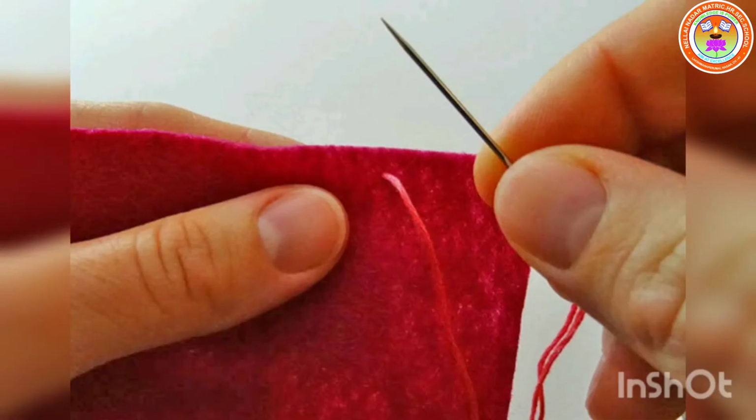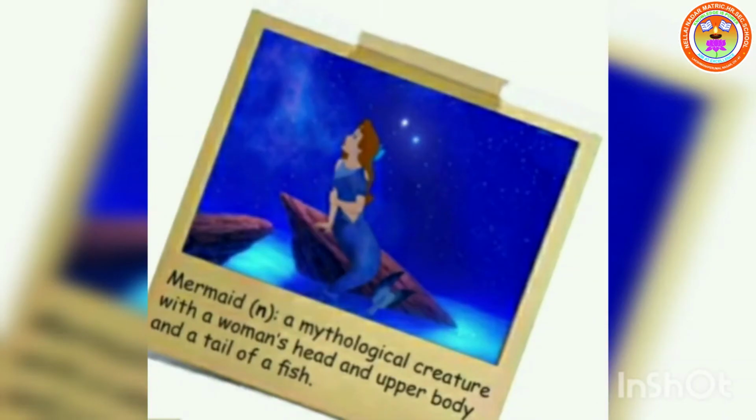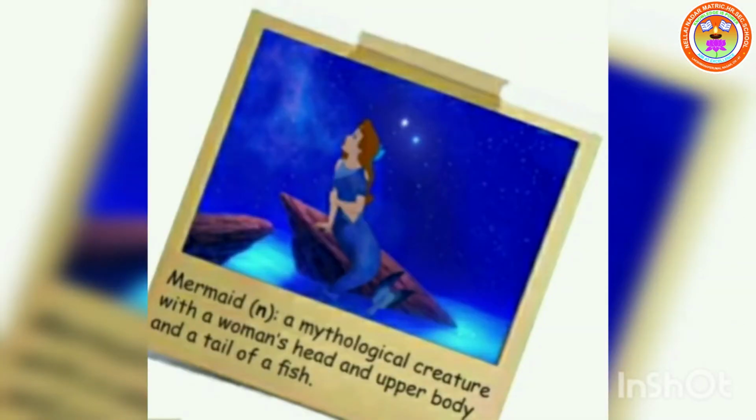The first one is hem. See this picture? Hem means fold and sew the edge of a cloth. Understand? Once again you can say the meaning of hem. Fold and sew the edge of a cloth. The next one is mermaid. Mermaid means a mythological creature with a woman's head and upper body and a tail of a fish. See this picture? This is the mermaid. Mermaid means what? A mythological creature with a woman's head and upper body and a tail of a fish.